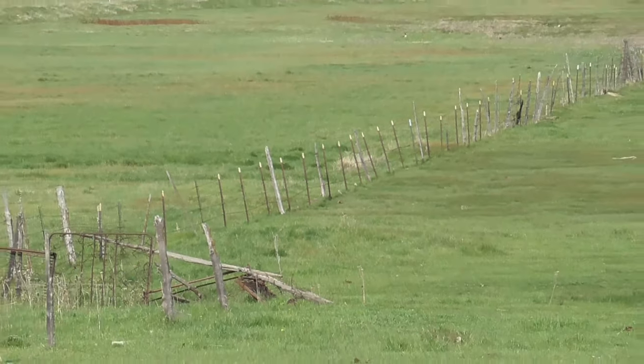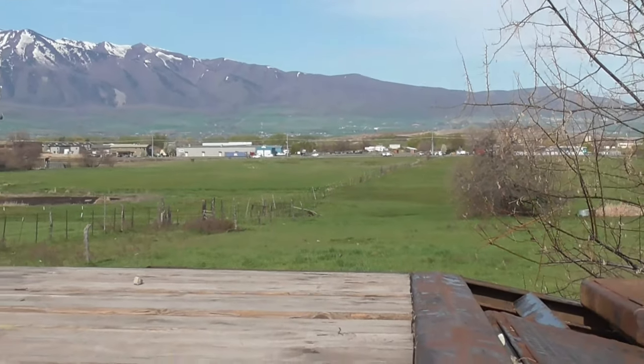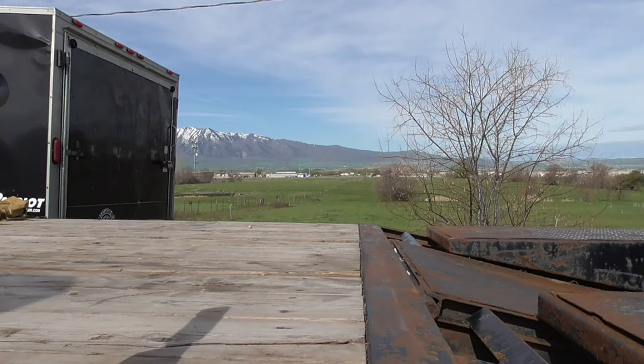Well, that's a couple of headshots. Pretty happy with that. 184 yards. Takes a few rounds when you're shooting that far, at least for me. I know there's better shooters out there. Not bad for an air gun.